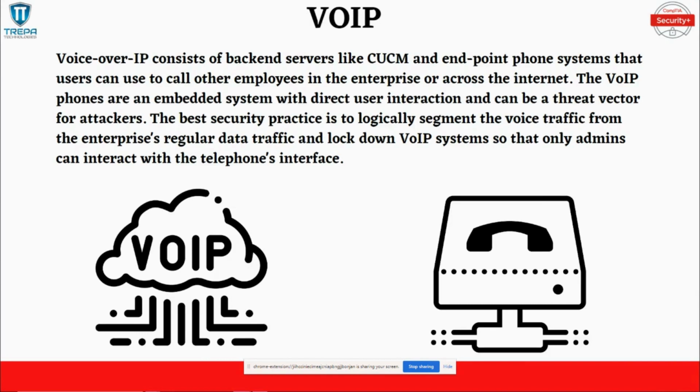And phones themselves that sit at the user's desk are considered embedded systems because they're going to contain a lightweight operating system that is purpose-built just for phone calls. VoIP systems or the voice network should logically be segmented on your network. This is typically accomplished by using VLANs to separate voice traffic, and this will enable you to put QoS on that voice traffic or to just logically segment it, right? Major hardware and software providers like Cisco will actually use a specific voice VLAN to separate phone traffic from regular user traffic.